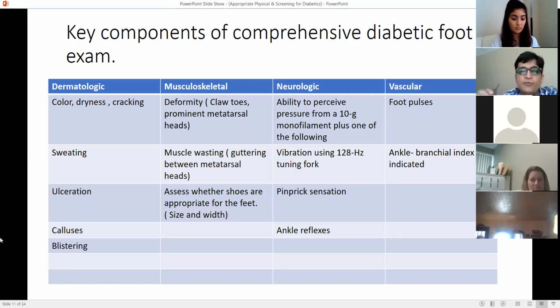Musculoskeletal, I want to see what the toes actually look like. Are they prominent at the metatarsal heads? And again, I have some pictures I will show you on the next slide. And muscle wasting. So I think when we look at the next slide, I'll explain this in more detail.